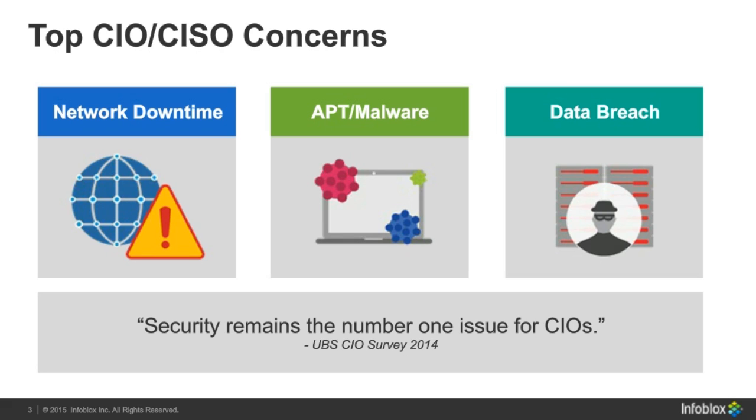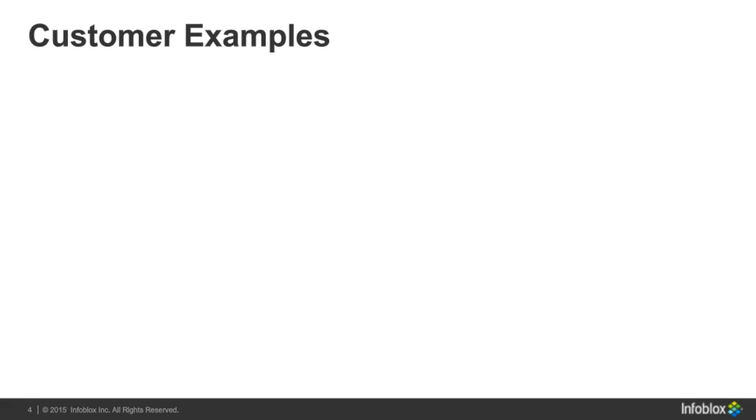When you think about CISOs, they're more concerned about things like data breaches. They want to make sure that their company doesn't get on the front pages for a data breach, right? We've seen a lot of cases where it's become almost critical to their job function to make sure that all their security holes are plugged. And these are top concerns for CIOs today. There was a recent UBS survey that said that security remains the #1 issue for CIOs. So no surprise there, just validation that the threat landscape is evolving and keeps these people up at night.